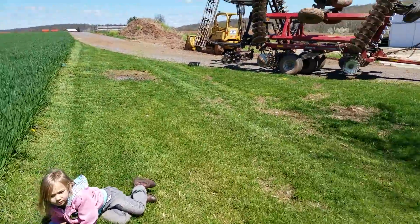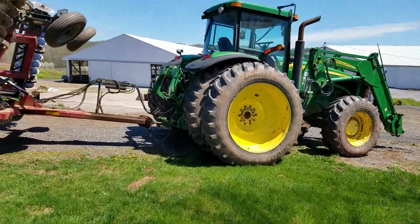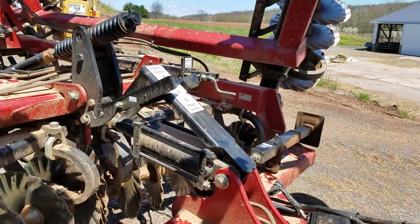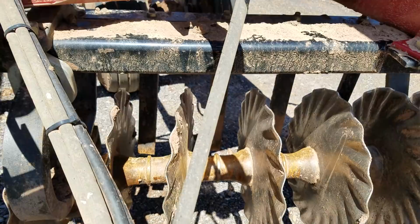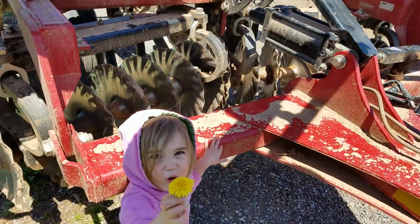But I know someone left a comment on the turbo till, is something bent up here. Yeah, there's a blade that's bent. It hit a rock. But as long as it's not broke, it's still gonna work. So you kind of run them until they do break. Pick a flower. You're picking a flower.